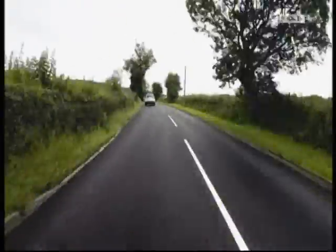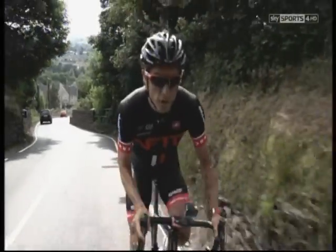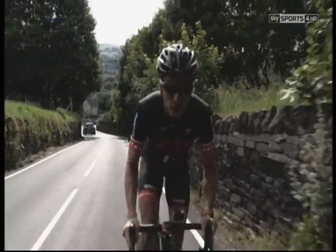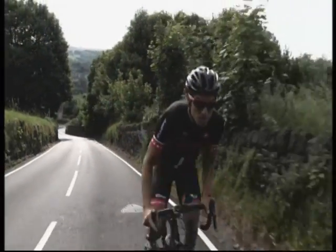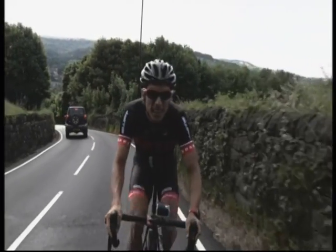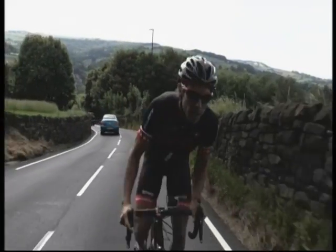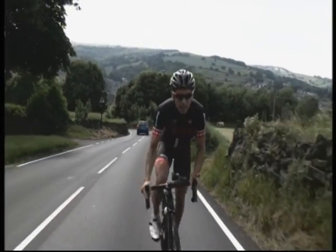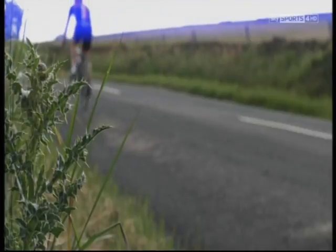The riders are going to have just over 180k in their legs, and obviously the first stage as well. And these steep parts is where I see it splitting. There may be a breakaway group away, but some of the tired riders are going to struggle on this one.